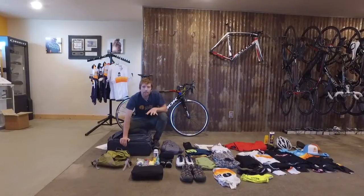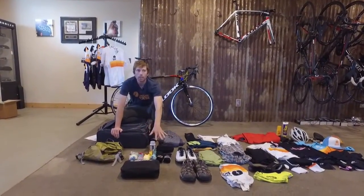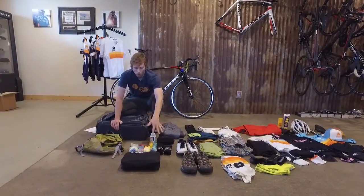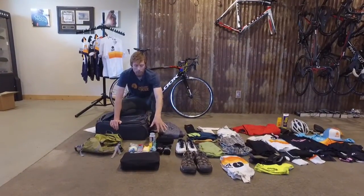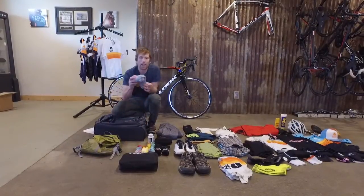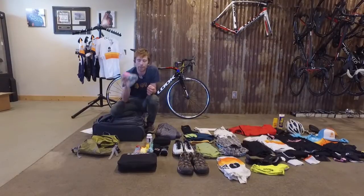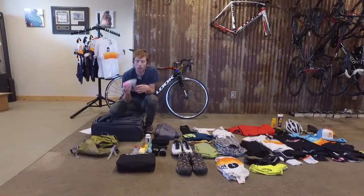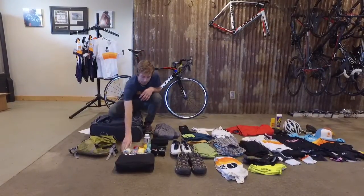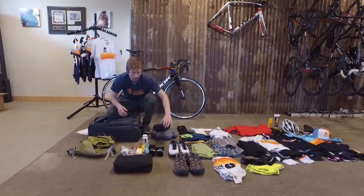On the packing list it says 3 to 5 socks. I like to bring 5 socks. The reason I like to bring 5 socks is, one, I like to change my socks when I get home from riding, and also I like to pack a little bit of a heavier, not necessarily a wool sock, just in case you get some bad weather. These can be cozy around the house, but also it's really good on a bad weather day. Sunglasses, Oakleys of course, keep them in a case if you have them.